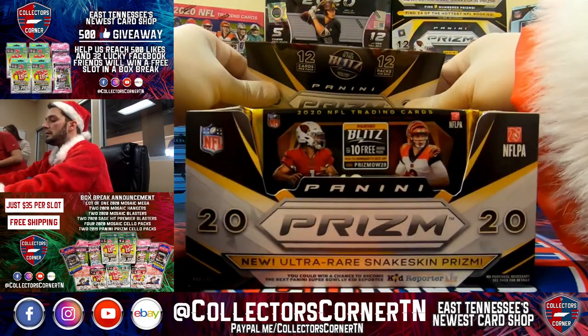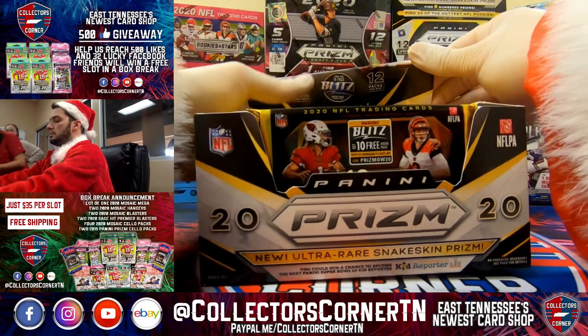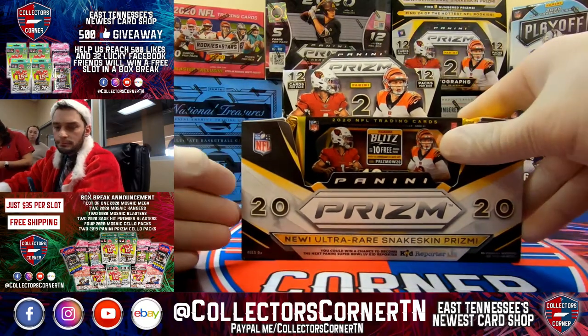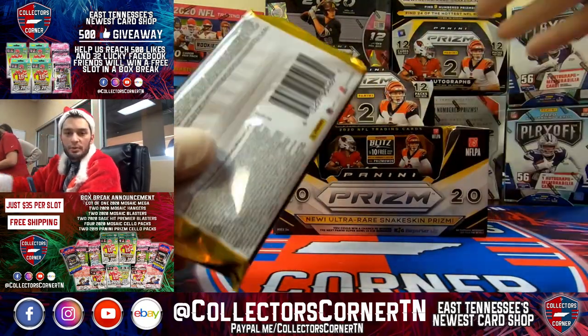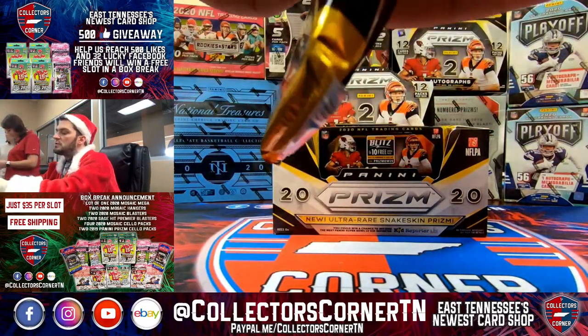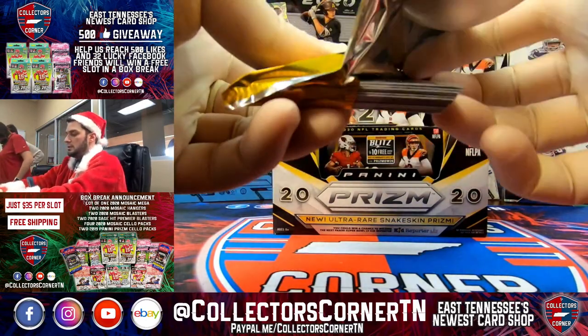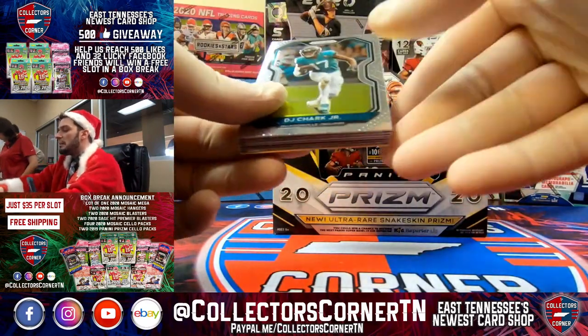Last box we did, I pulled from the back. I'm going to pull from the back again. Why not? People don't really do that. But Santa Claus does. Looking for some good numbered hits, everybody. Some good autographs. I wish you all nothing but the best. Here we go. Into the hobby box.